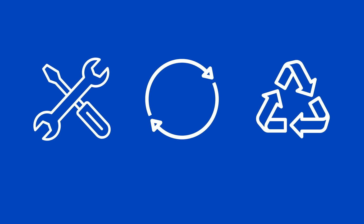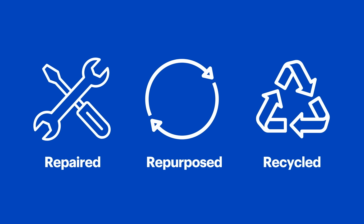When an item is recycled with Best Buy, the products are removed from our stores, consolidated, and then delivered directly to one of our qualified recycling partners. From there, the recyclers determine if the product can be repaired, repurposed, or recycled. They pull out the good stuff to use in new products and properly dispose of the rest.